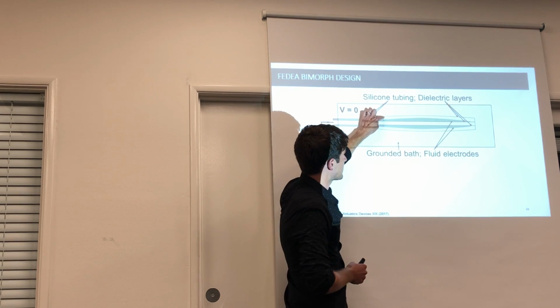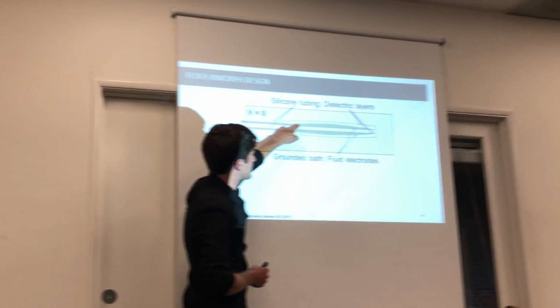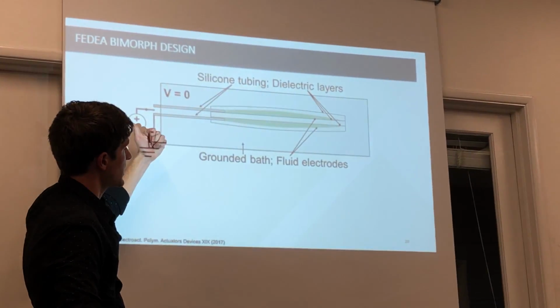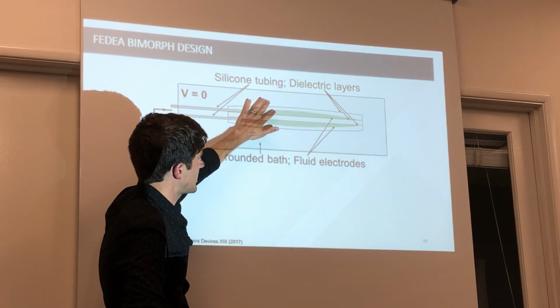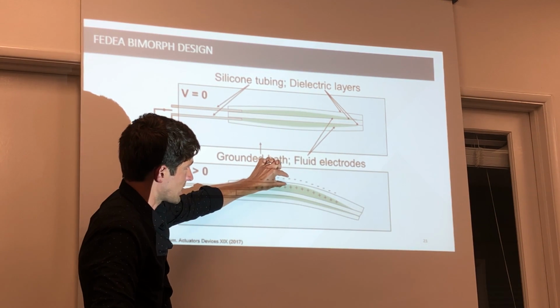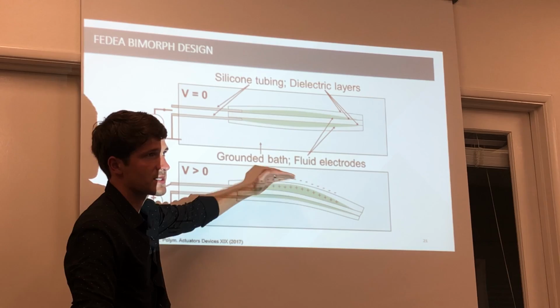And so the way this works is we have 3 layers of the elastomer. We have 2 fluid pouches inside, and we have tubing that goes out to our electronics. Then as you apply voltage between one of the inside pouches and the outside water, the charges build up and compress the rubber, which causes it to bend.